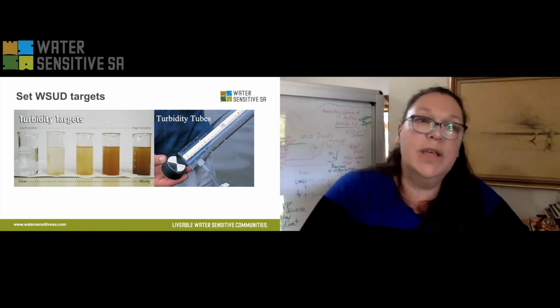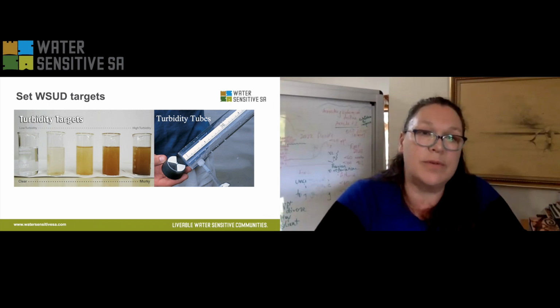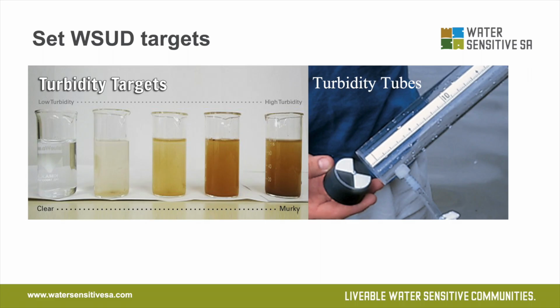If you're a WSUD manager, it's really important to get out there and have a look at what the quality of water moving through your system is. You can see here the turbidity from clear to murky, sorry, I haven't got the NTUs on there, but you can easily collect a little sample in something like this, which is a turbidity tube. It has a Secchi disc on the bottom, and you just fill it up and look through. The more murky the water is, the less of it you need in that water column to prevent you from seeing that black and white disc at the bottom. So that's a measure of the light penetration, which is what turbidity is all about.